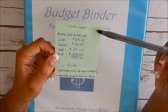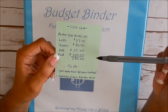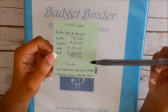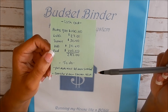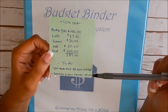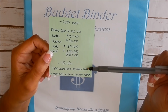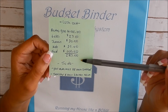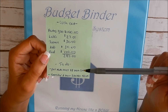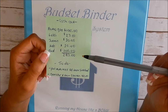So cash out, 100 for gas, 27 for Lola, 30 for the hubby, 30 for the kids, and then 100 for groceries. So a total of 287. And then my little miscellaneous to-dos, I need to remember to take out the cash out of the auto tag seat fund. So it's time to get the registration sticker renewed for the Ford. So I just need to grab that cash out, and while I'm on my way out to the bank, I can go ahead and stop by Kroger customer service desk and do those auto tags renewal as well. And then also I can go to Kroger and do some mega shopping.